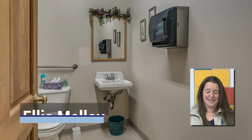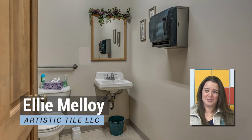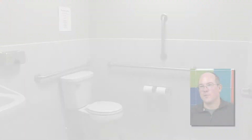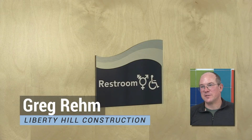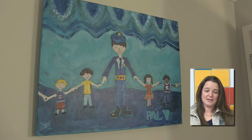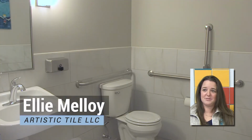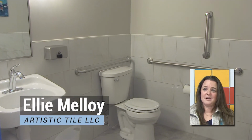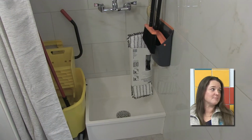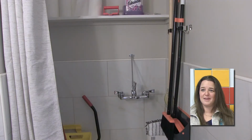Originally there was one bathroom and it was functional, but it was not ADA compliant, and it really wasn't very pretty. It was very utilitarian. We're doing 2 bathrooms. One's ADA compliant and the other one has some greater utility features. Like Greg said, one is ADA compliant, so that now we'll have grab bars and a sink that's appropriate for ADA use, and the other one has a mop sink and some other utilitarian features.